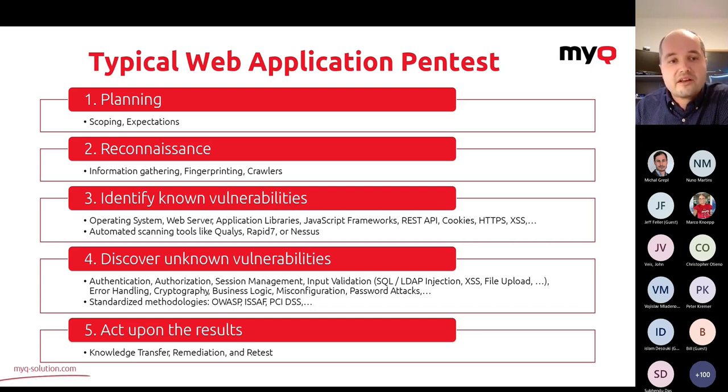And there are many standardized methodologies, basically checklists of things you should test on such an application to consider that application secure enough. And some of those are OWASP or PCI DSS and others.